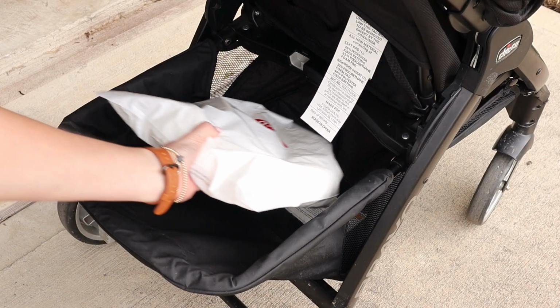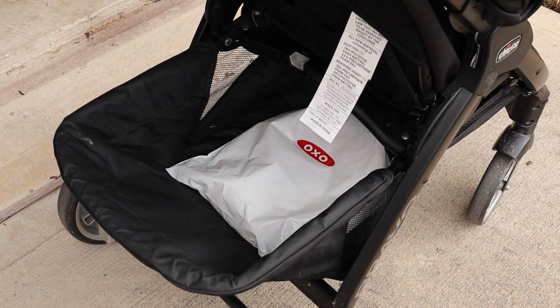But there are times when we might be away from the restroom for an extended period of time, and then we will take it with us. So my husband and I love to go on long walks with our son. So anytime we do that, we just pop the potty in the bottom of the stroller and we can let him stop and potty at any time that he needs to go.